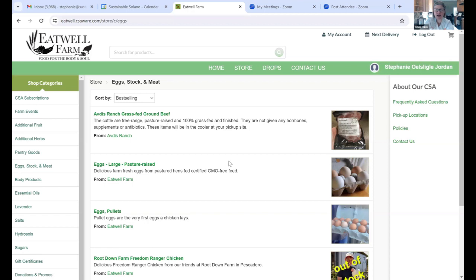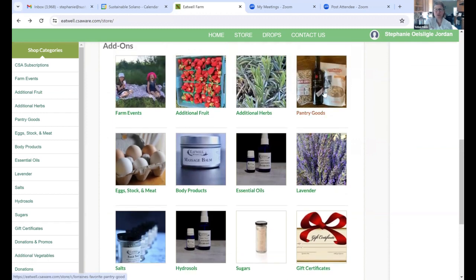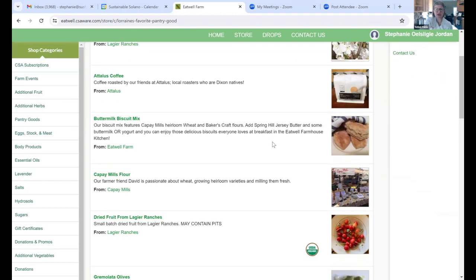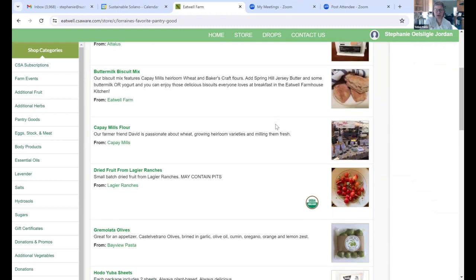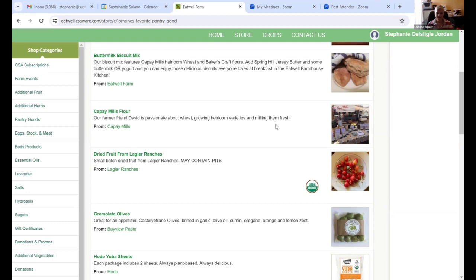The thing that I really appreciated, especially during COVID, but even still today, is that Lorraine has a great way of collaborating with other food producers. And so on these pantry goods, for example, there's almonds from another farm, there's all these yummy, delicious things and some staples that you can add on from area farms. So you're kind of an aggregator and a distributor and a farmer, all of it wrapped up into one.